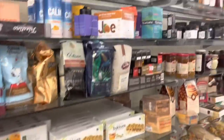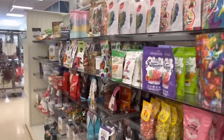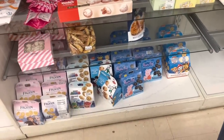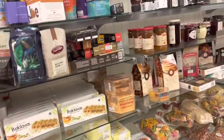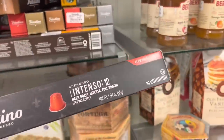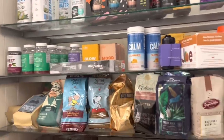Okay, I'm just looking in this section to see if there's anything I can have on my charcuterie board. Okay. Yeah, I don't see anything I can put on the charcuterie board, but it's okay. Just wanted to double check.